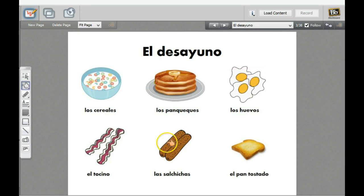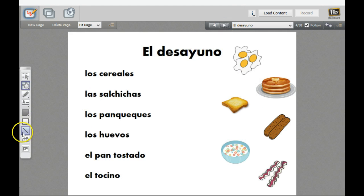And so I would wonder if you will just out loud at your own house there say, if you had a choice between los cereales, los panqueques, los huevos, el tocino, las salchichas, and el pan tostado, if you could only choose one item from el desayuno, which would it be? Okay, vamos a practicar.